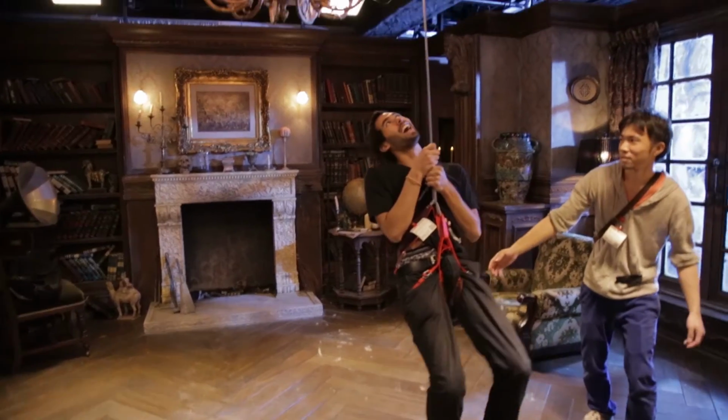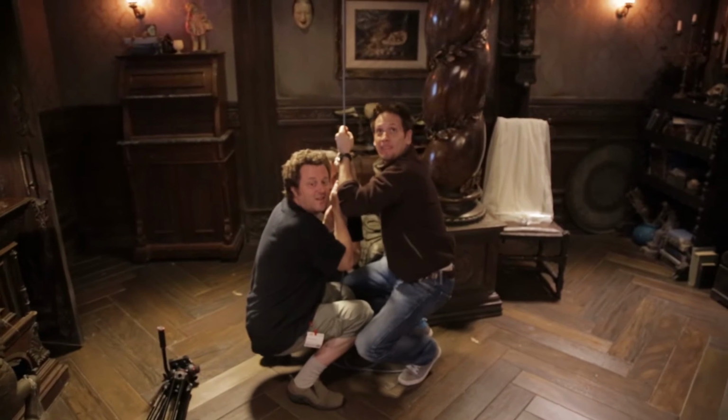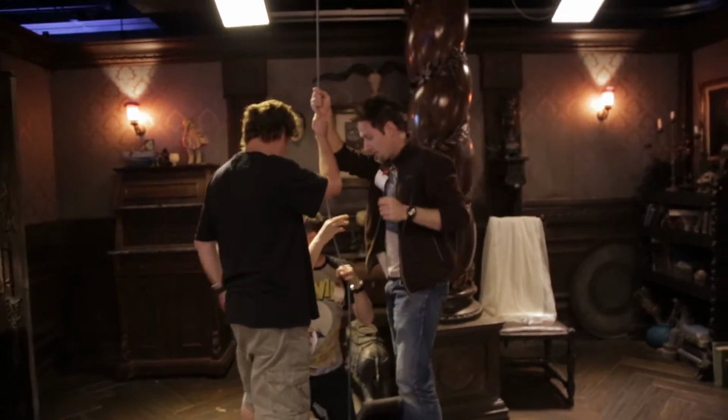We're pulling down, basically. Okay, you ready? Okay. 3, 2, 1, and... Oh boy, that's heavy. I enjoy this. Okay. And down slowly. It does take some strength to make that happen, huh? Okay. Yeah, we can get more people on it.